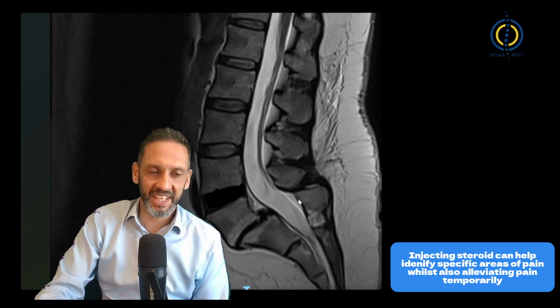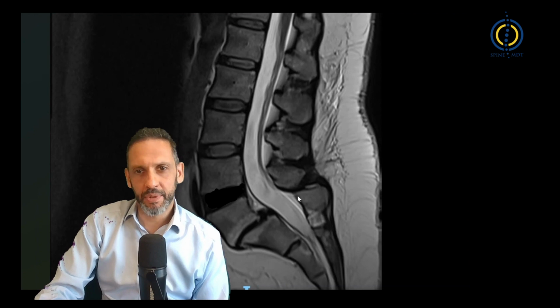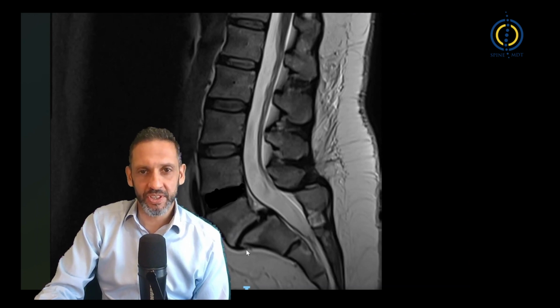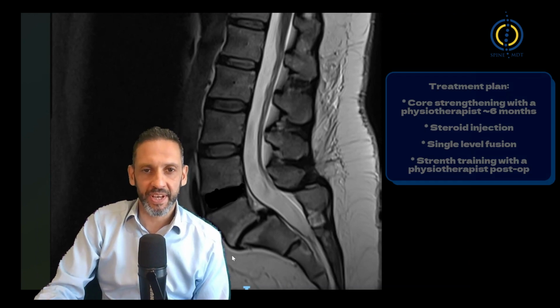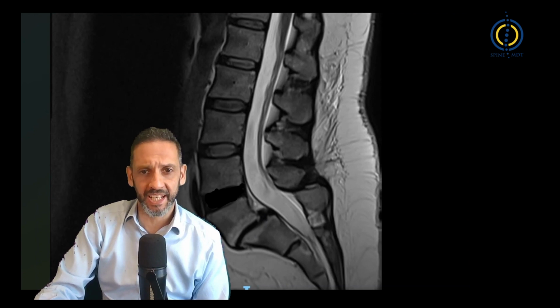And that gave her significant improvement in her back pain for a short period of time. But it was able to help reinforce the notion that actually this is probably the biggest pain generator of the two. And therefore, with surgical intervention, given that the other treatments have failed, I decided to offer a single level fusion of this segment alone, but then work with my physiotherapy team to try and strengthen the spine, improve her posture or alignment of this, and help prevent this segment getting any worse.